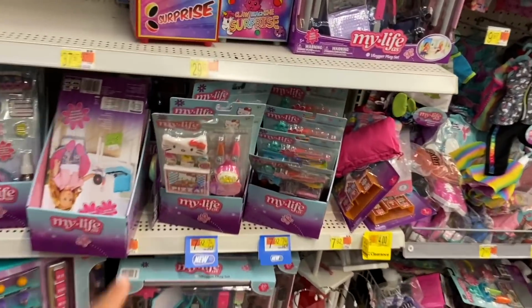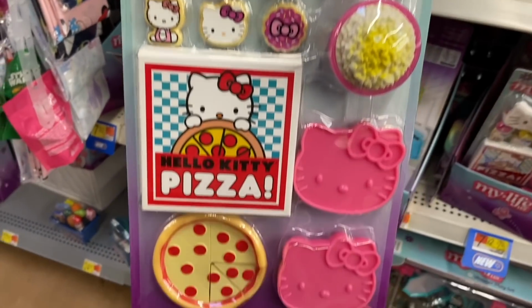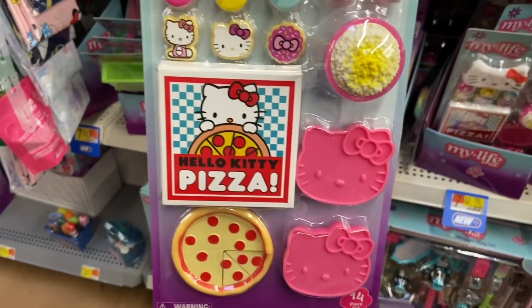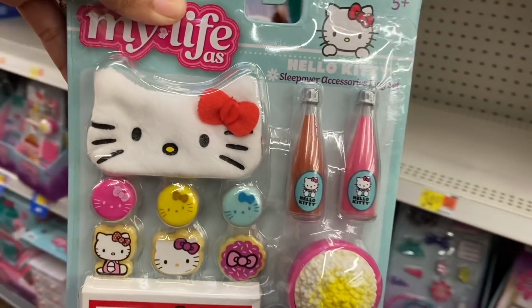There's some more Hello Kitty stuff right here. Look how cute that is. That's cute. I don't know if it's on sale. All right, you guys, we're going to keep scanning and we'll let you know if we find anything else.